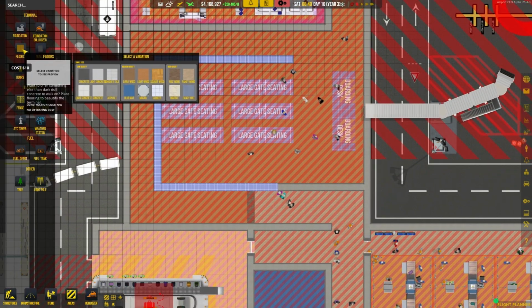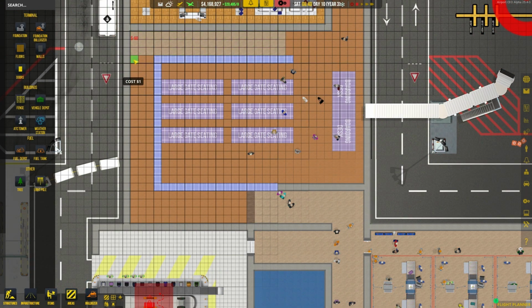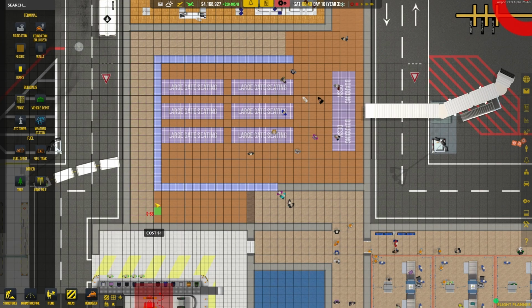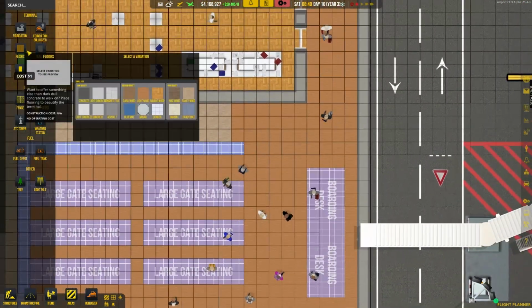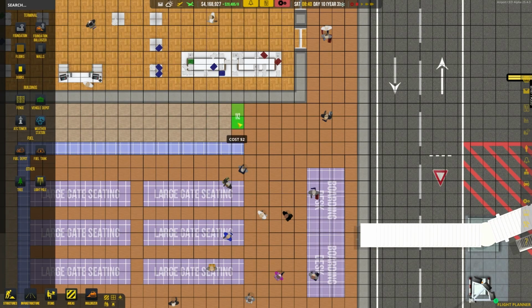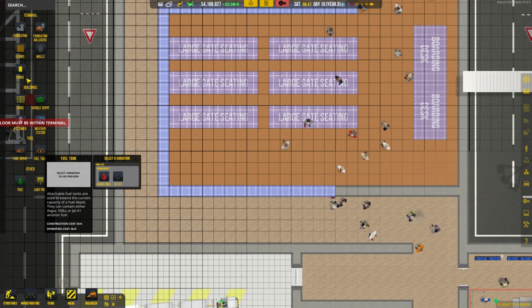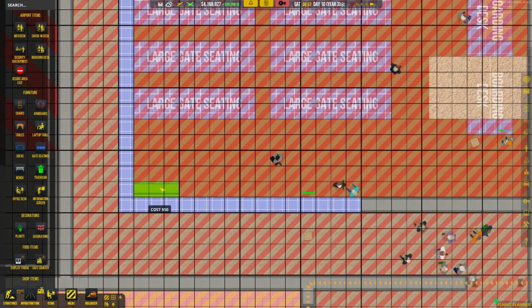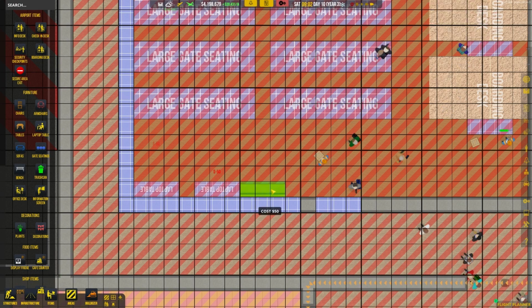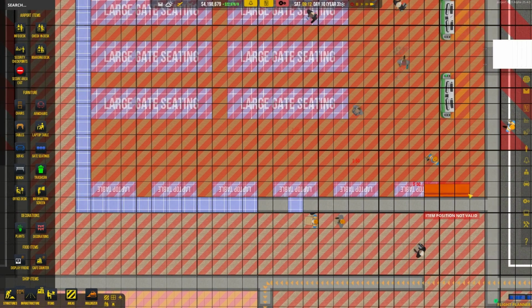I don't think that's a bad idea. I know it's unnecessary. I know the game's pathfinding will make things work, but I'm building a little bit for aesthetics here, and I like the idea that the seating area for this gate is not going to have a bunch of people just running through it like crazy. I think that's going to be a good thing. So let's get a few laptop tables in here. Let's just make this gate kind of nice. Is what I'm thinking.